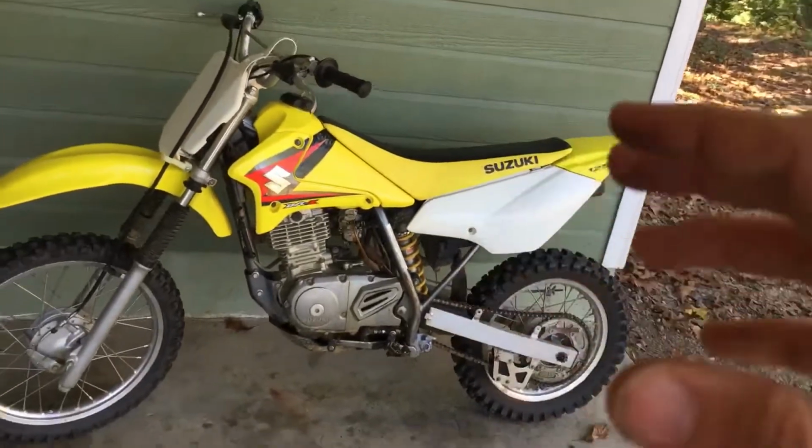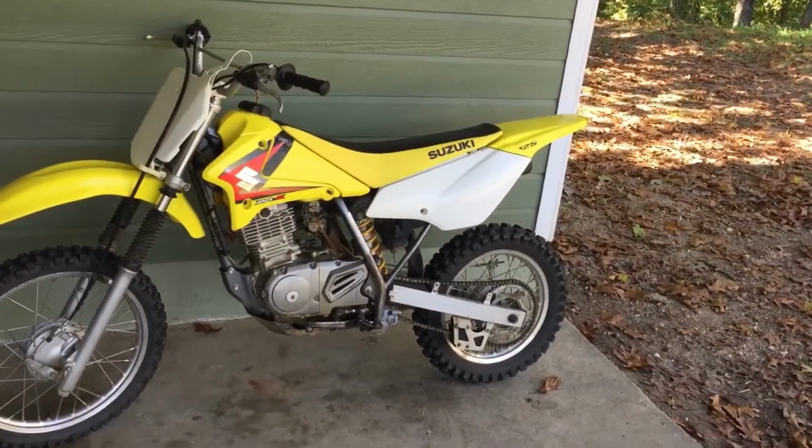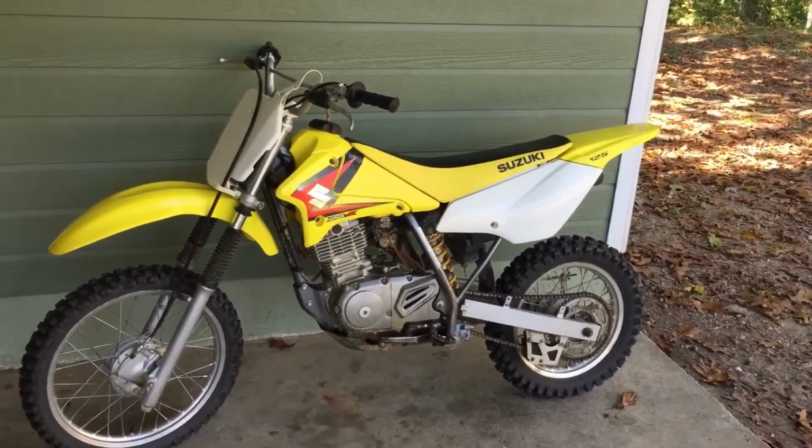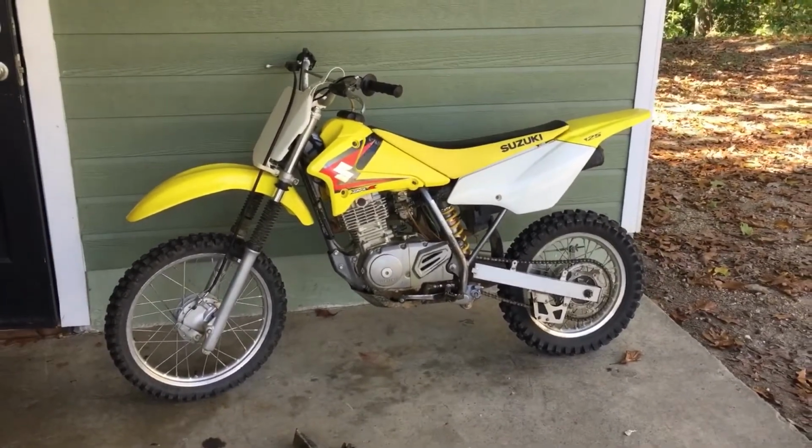But this is the bike, guys. I'm gonna get on with cleaning it up today. Probably a little bit of riding, not sure yet. Got some stuff to do, but that's pretty much what I'm doing with this bike.